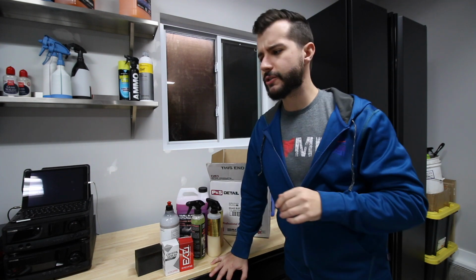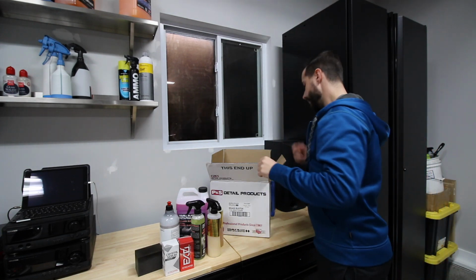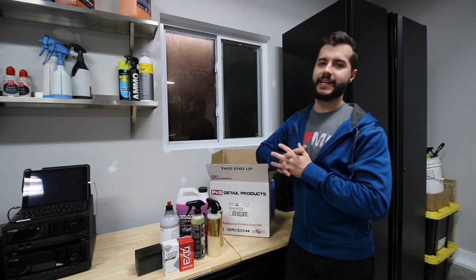So I have fully coated all of my cars at this point. I used to be the wax and sealant guy for the M5, which actually was a pretty good solution as well, but if you're looking for ceramic coating, that's it. And last, but certainly not least, let's take it down a notch.